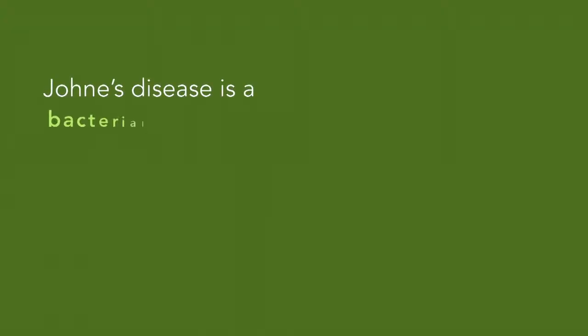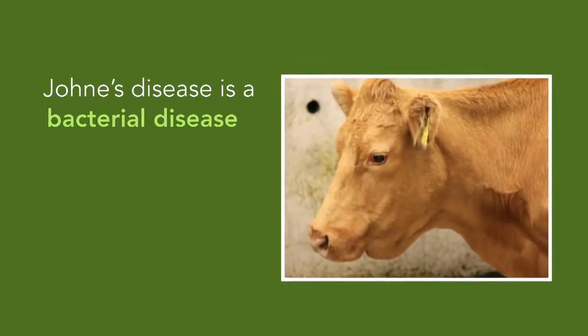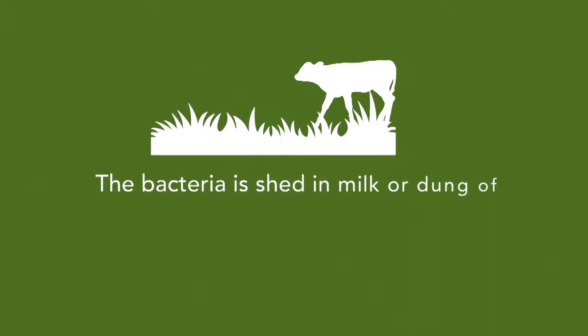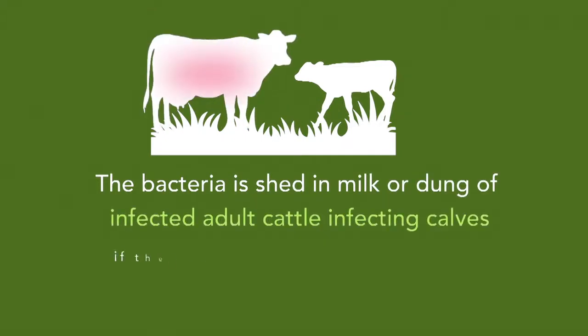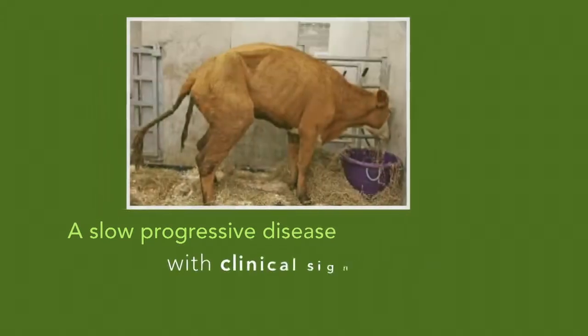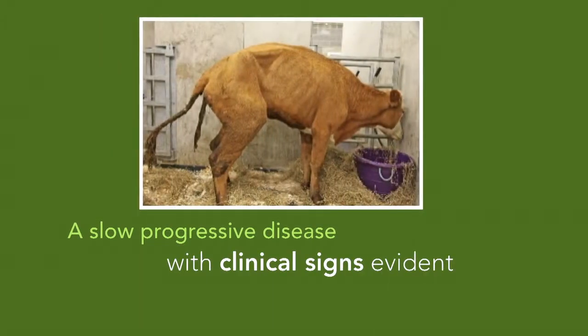Johne's disease is a bacterial disease of cattle and other ruminants for which there is no cure. Cattle become infected as calves by drinking milk or eating food contaminated with the bacteria, which is shed in the dung or milk from infected adult cattle. Once infected, the disease progresses slowly. Clinical signs usually are associated with stress and only become obvious in animals from about 3 to 5 years of age, but sometimes animals can be younger.